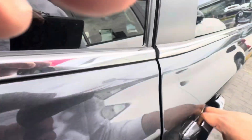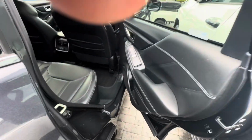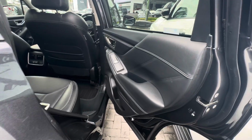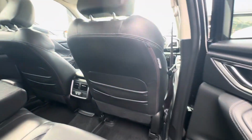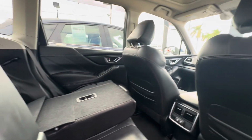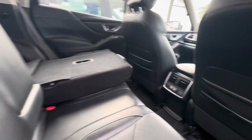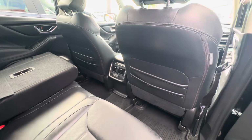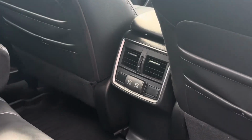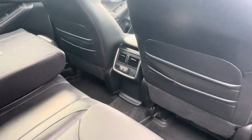Okay, I'm just going to open up the rear door here, just to give you a look at the trim as well, down on the kick panel, up onto the back of the seat, back through. And on the back of your center console area there are actually USB points. So I'll get the camera close up there. Fantastic.